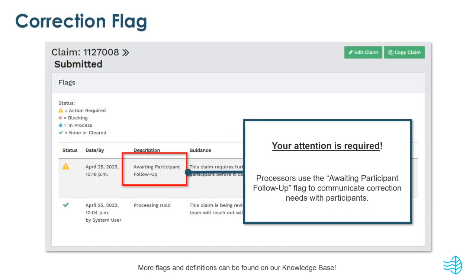Correction flags. Processors use the awaiting participant follow-up flag to communicate correction needs with participants. Once corrections have been made and the claim is resubmitted, the flag will be manually removed by processors once re-review occurs. Alternatively, if further corrections are still needed, a new flag will be added. There are other automated flags that may be added, so reviewing the flags on your claims may help you prevent future corrections and rejections. Please keep an eye on the flags on your claims.